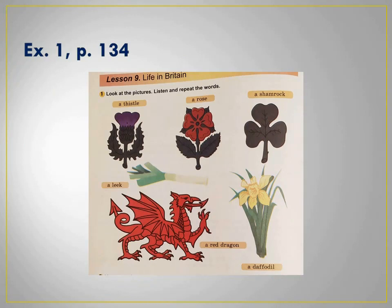Open your books on page 134, exercise 1. Let's start with thematic words. Read and repeat after me. A thistle, a rose, a shamrock, a leek, a red dragon, a daffodil.